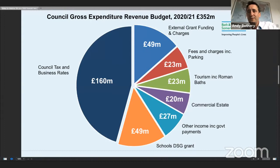Now, moving around further, we have three areas that are very unique to Bath, where we generate a lot of income through fees and charges. So we have our parking, Roman Baths and Heritage Services income and commercial estate income. So these three areas equate to £66 million of income we're reliant on to fund our services, which is a high reliance on external income in Bath.